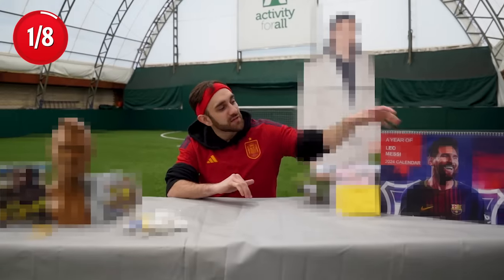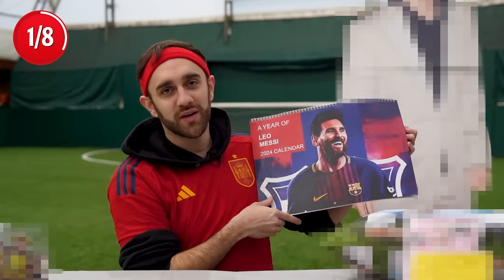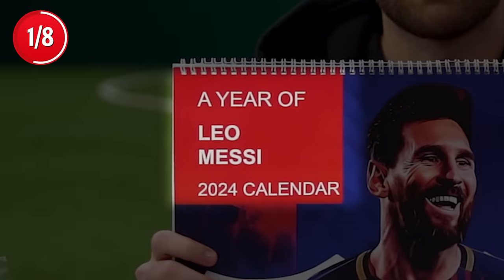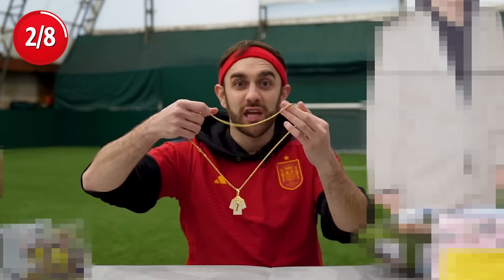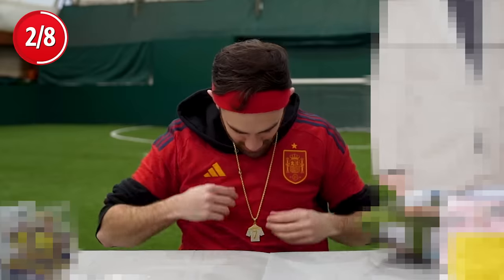First, let's start with this Messi calendar. I mean, one of the random things about it is that it's a 2024 calendar, but everything is in Barcelona. It plays for Inter Miami right now. Next is this Ronaldo chain. It's made out of gold. Oh my God.